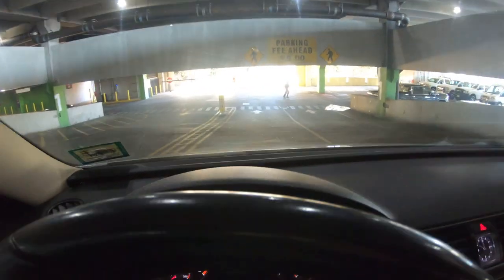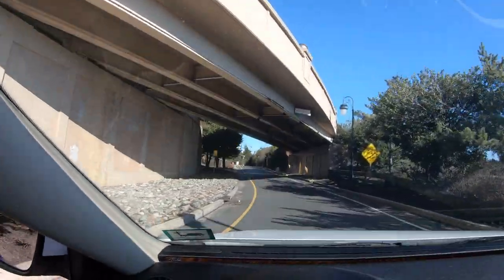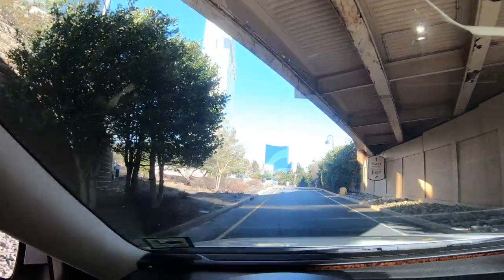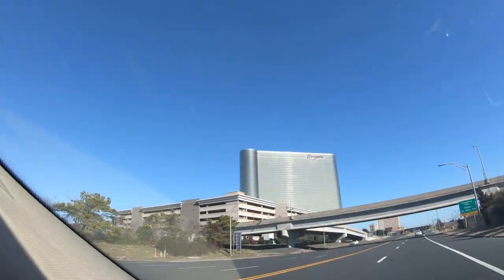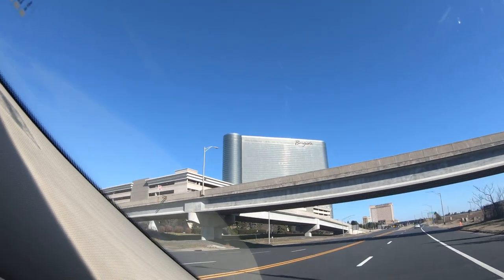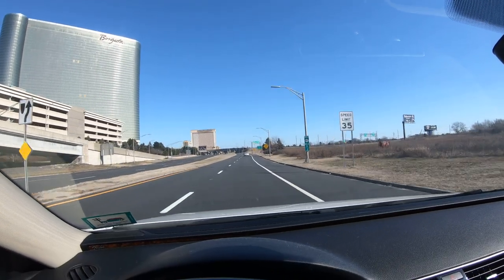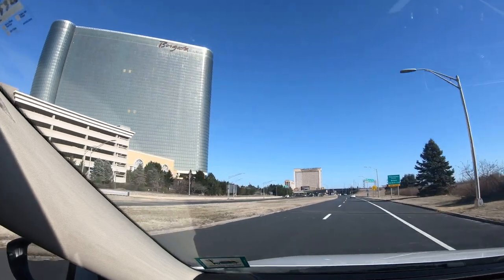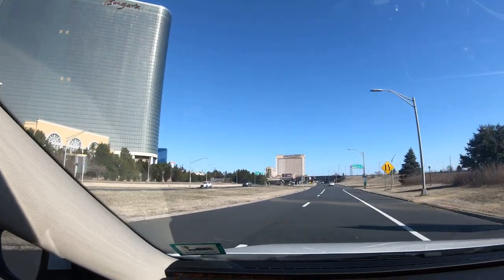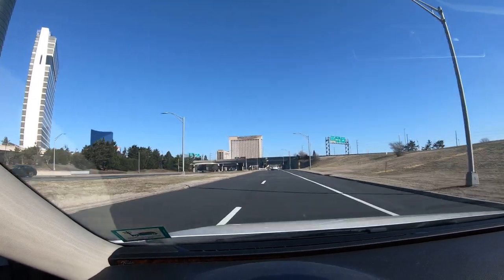Rewards cards here at MGM gets me free parking, so that's pretty cool. For those of you not familiar with the area, that's the Borgata on our left-hand side, and the Brigantine Bridge is straight ahead. It's basically at the Borgata's doorstep.